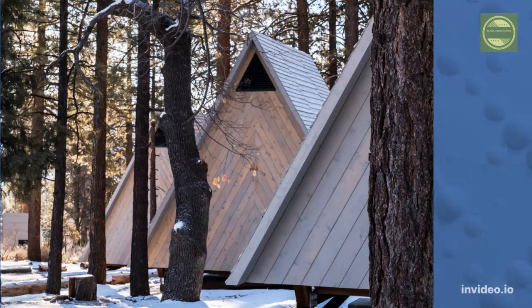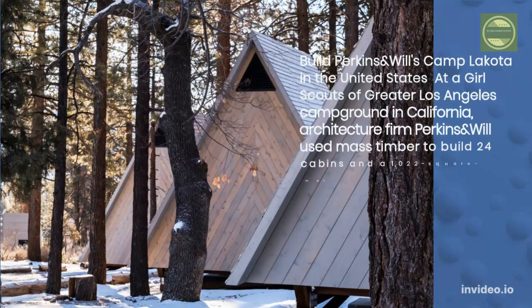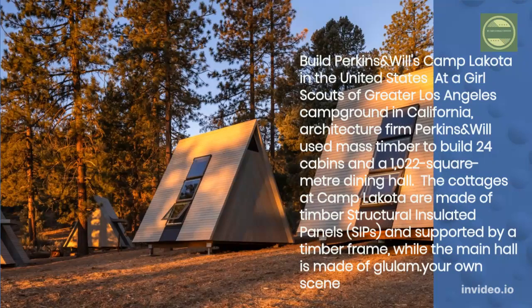Camp Lakota in the United States, by Perkins and Will. At a Girl Scouts of Greater Los Angeles campground in California, architecture firm Perkins and Will used mass timber to build 24 cabins and a 1,022 square meter dining hall. The cottages at Camp Lakota are made of timber structural insulated panels, SIPs, and supported by a timber frame, while the main hall is made of glulam.